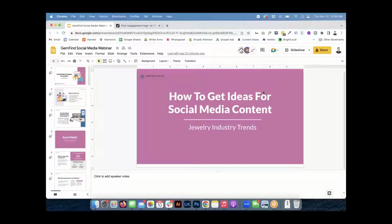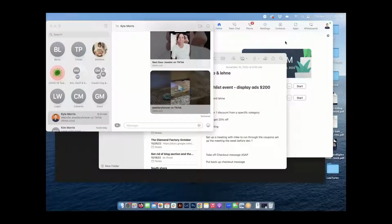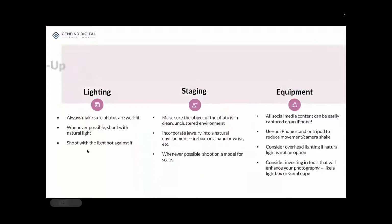All right, let me pull it up in full screen here so you can see it. Just give me one second. I'm trying to pull it up. Where'd my slide go? There we go.